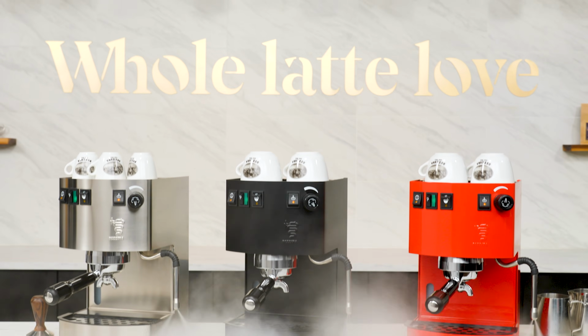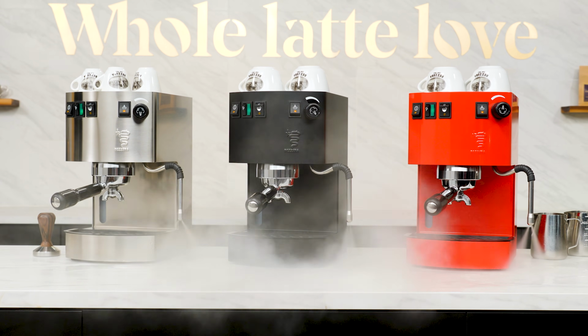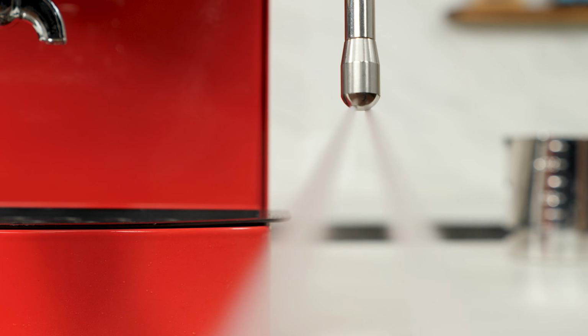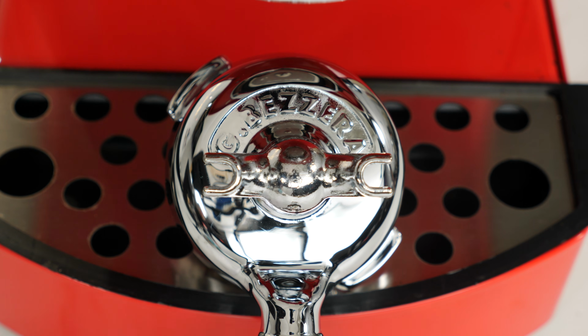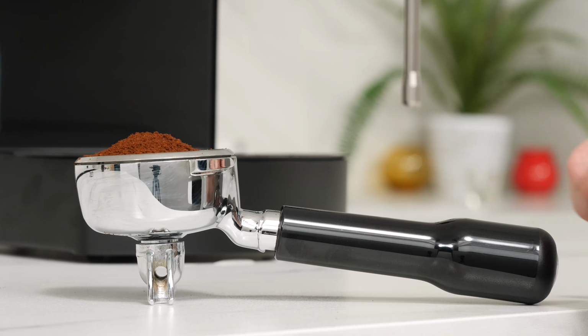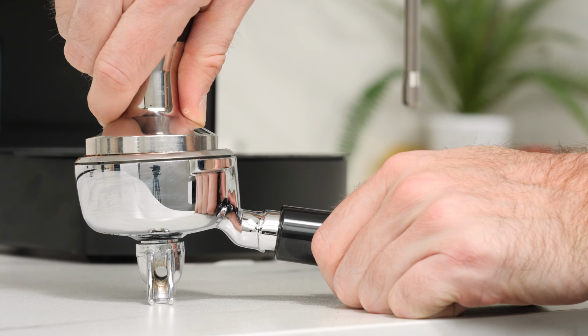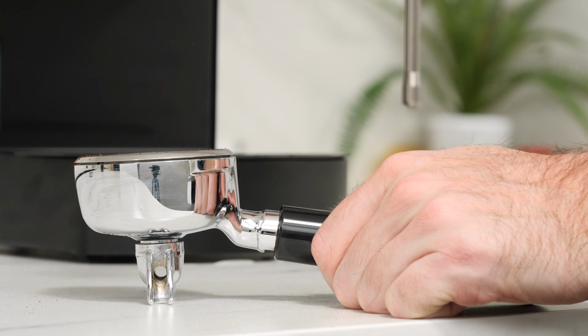The Bezzera New Hobby shares a number of the same features as the Gaggia Classic Pro: a commercial-style steam wand with 2-hole tip, a 3-way solenoid valve, and a chrome-plated brass portafilter and brew group. But there are some areas where it sets itself apart. The Hobby comes stock with an angled portafilter handle, allowing for easy level tamping when sitting on a flat surface.